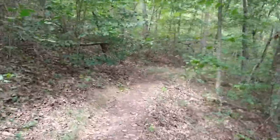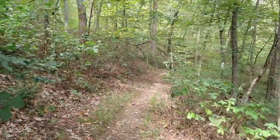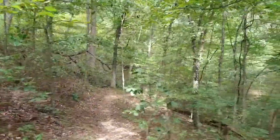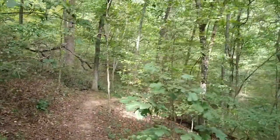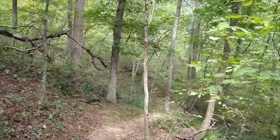I do have a cord in my car to charge my phone, but another reason I don't want to do a lot of video is because, like I said, I'm running three apps to check my altitude and how much I climb and stuff. So I don't want to drain my battery.